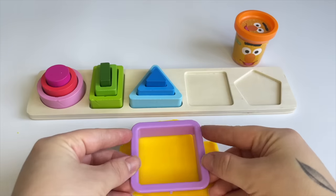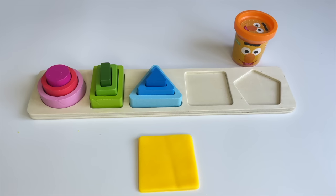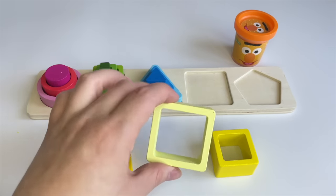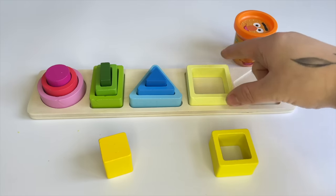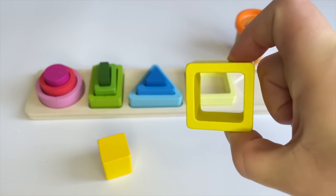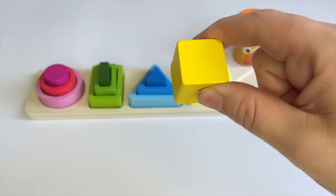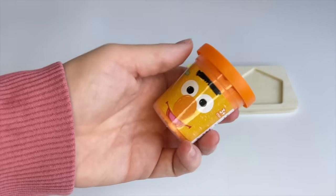Now let's make a square. Oh wow, look! 1, 2, and 3. The bigger square, let's put it in. The medium square. And the smaller yellow square, let's put it in. And our last color is orange.